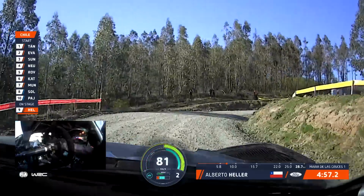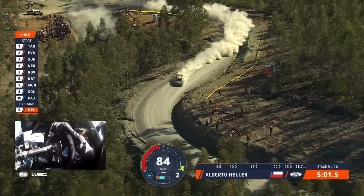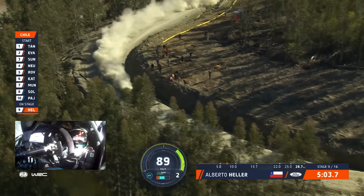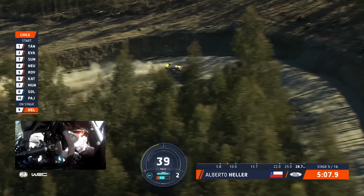But look how loose it is. Look at all that. It's just so loose, and it's uphill. Lots of wheel spin. Really demanding. Climbs up, then it descends at the end. It's quite a wide road as well.